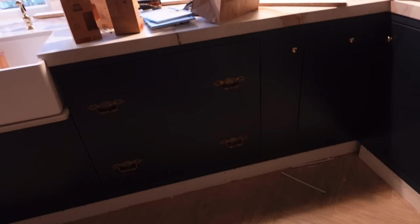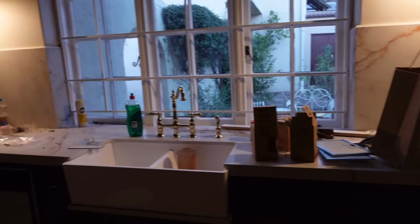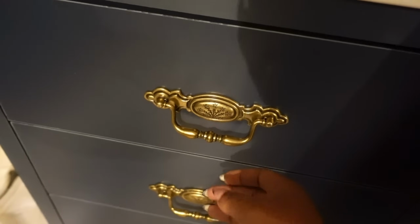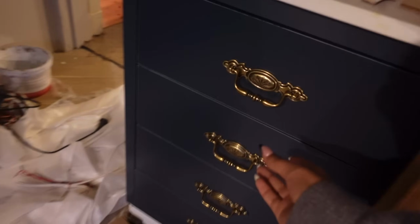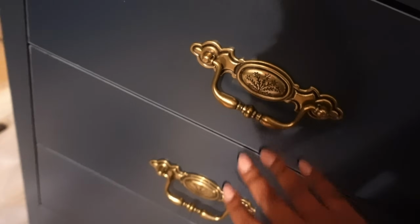It's a mess at the moment, but yeah, you guys can see. I'm sorry about that sound. We just need to buy electricity. And then yeah, this is also done. Everything is installed. The handles, I really love these ones. These ones I got on Marketplace. Gorgeous, love them so much. I love the traditional look on these. They're so stunning. I love them.